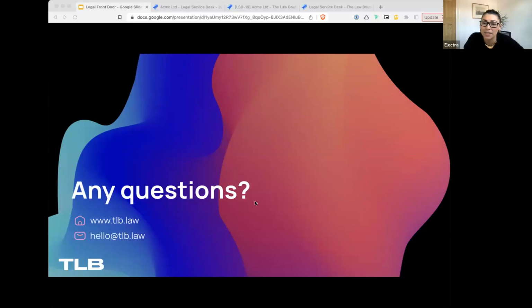Do you have advice for best legal front doors for different size legal teams? Which is best for small, medium, large, etc.? Kavisha? Yeah, so for large, we use Jira quite a lot, and we think it's got one of the best functionalities for any service desk, even IT service desks out there. So we definitely say using Jira for larger companies.